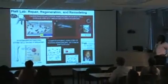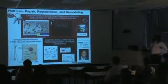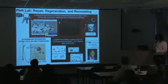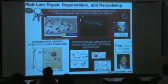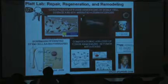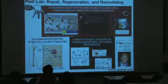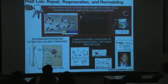So here we are with the Platt Lab: Repair, Regeneration, and Remodeling. We really focus a lot on cardiovascular tissue remodeling in two main diseases, sickle cell disease and HIV-mediated atherosclerosis. This harkens back to my PhD work dealing with disturbed flow and plaque remodeling. But we also spend a lot of time with bone marrow-derived stem cells, which I'll speak about briefly. And then, of course, we're engineers, so to prove that we're not just doing biology, we also throw in some computational analysis, and that brings in some math modeling plus some of my systems biology experience.